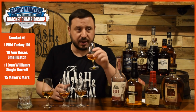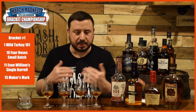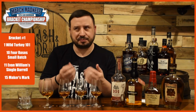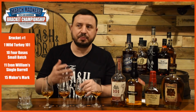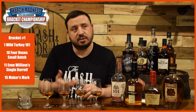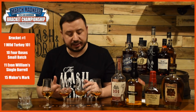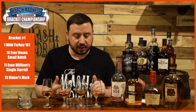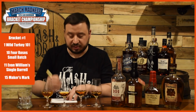Let's go for another one. Here we go. All right, second sip kind of evened out a little bit. Definitely getting still a little bit more of that sweet characteristic in there, but yeah, it's coming across still more as like peaches and apricots and really nice citrus notes to it. That's really good. All right, I'm gonna mark my notes here for this one.